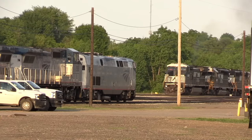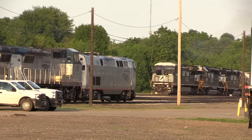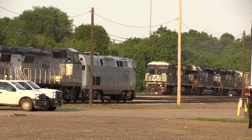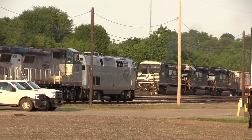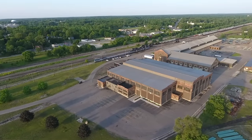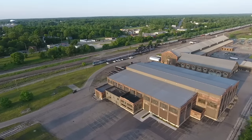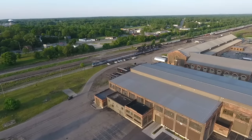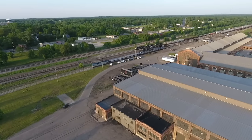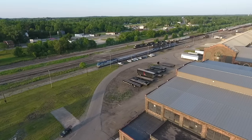Leading the train was former Conrail C40-8W, number 8360. The six-axle locomotive was built in April of 1991 and was retired in early 2019. Trailing the Dash 8 were two EMD SD40-2s, one of Conrail heritage and the other being an ex-Southern Railway locomotive.